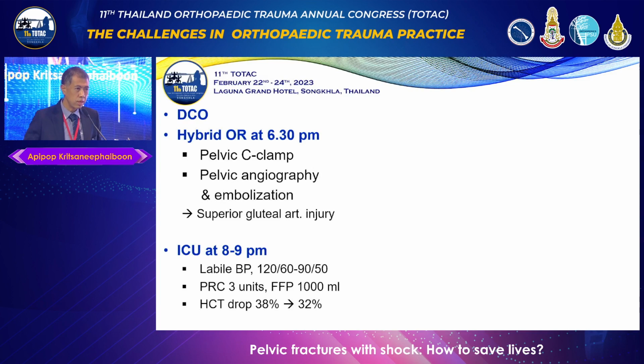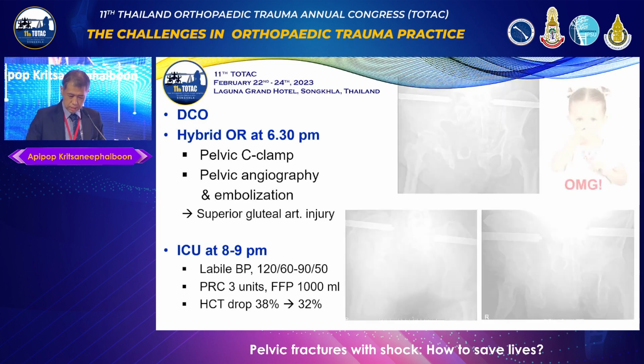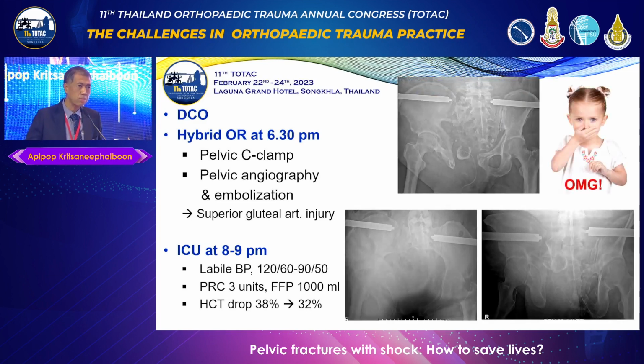And still labile blood pressure. The patient needs 3 units of packed red blood cells and also 1000 cc of FFP. The hematocrit dropped from 38 to 32. And this is a portable X-ray. But you take a look at this, it's like, oh no, right?